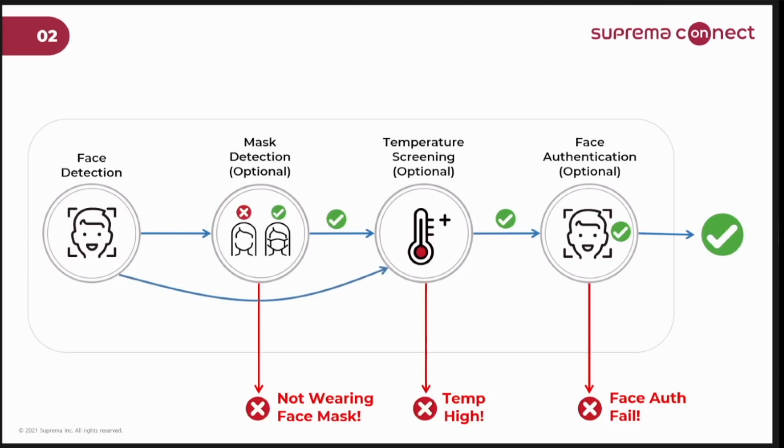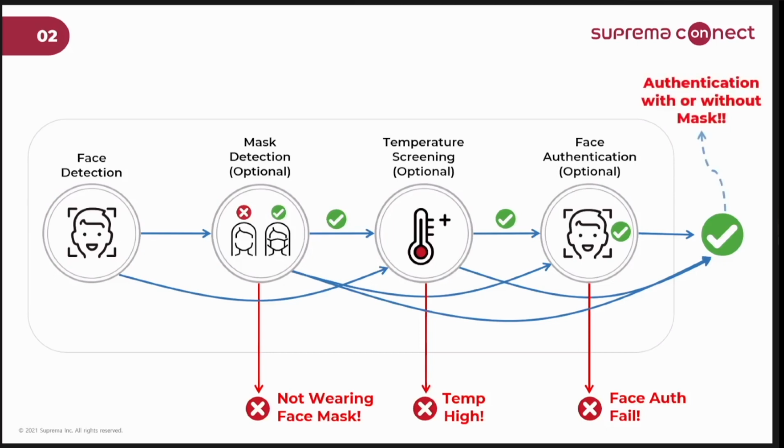You may choose to omit the mask detection and go straight to temperature check and then authenticate, or skip the temperature check and go straight to authenticate from mask detection, or just skip the whole authentication process to check if you are wearing a mask and your temperature is normal, and you will use the device as a standalone device for screening purpose without having to enroll anyone, which means it will just detect your face, check your mask, check your temperature, and it will allow you in without the authentication to know who you are. For example, for visitors just entering the premises. Also note that our algorithm is able to authenticate both with or without mask.